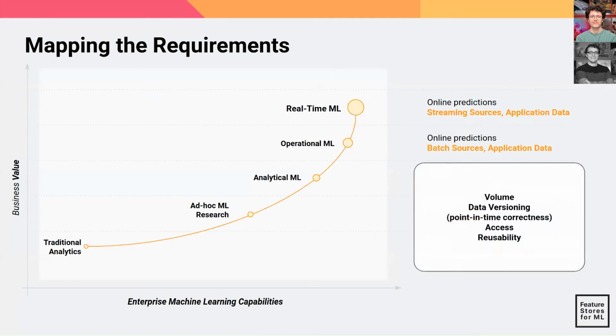In the bottom case, we usually care about large volumes of data that need to be processed, and we're interested in versioning the data so that we always have the latest version available, but also be able to go back in time to generate our training data in a point-in-time correct fashion, so that we don't leak data from the future into the training data sets that we train the models on. You care mostly about access to large amounts of data, and you want to be able to reuse those features within the enterprise. So if you have multiple data science teams, they can reuse their features.